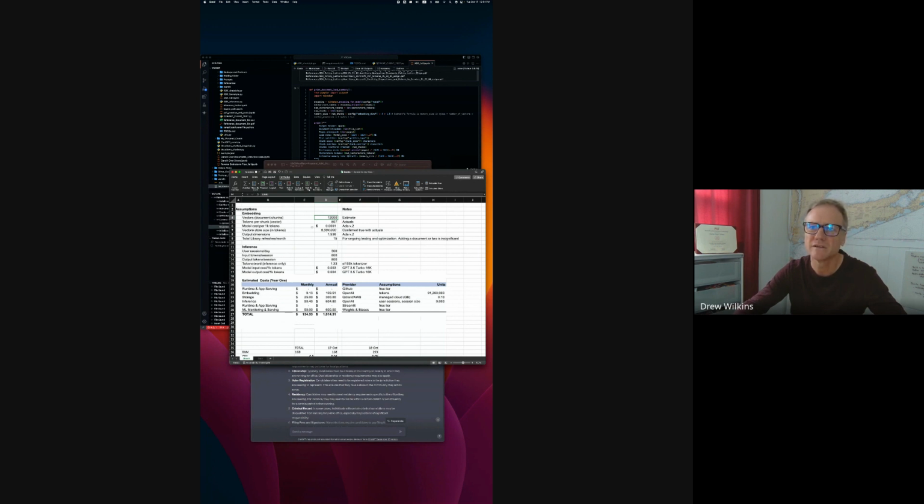And tokens per chunk is 507. And as a result of that, no, I'm sorry, forget that. That doesn't matter. It's vectors. Yeah, that's right. I assumed 15 total library refreshes a month, which is a lot. You wouldn't even need to do that. That'd be $9 a month or $100 a year, just for that size.